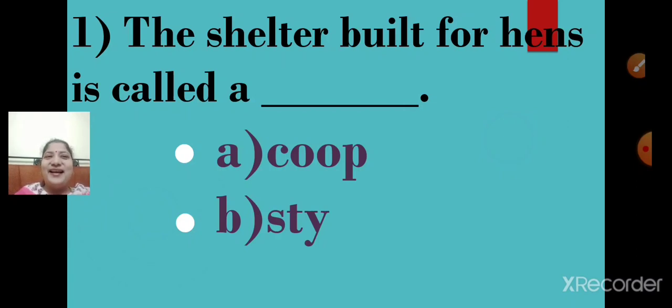Yes, you are right. Option A, coop is the correct option. So, the shelter built for hens is called a coop. So, now children, let us click on the correct option. Yes, option A, coop is the correct option. The shelter built for hens is called a coop.